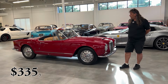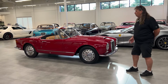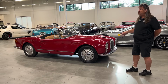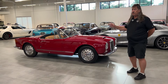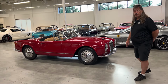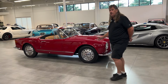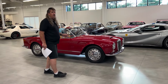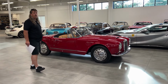And so a little bit about the car. The Lancia Aurelias were really ahead of their time. This is a 57. It has an aluminum V6 engine in it with a single Weber carburetor. It has a 4-speed transaxle in the back with inboard drum brakes. It has hydraulic drum brakes on the front with a sliding pillar front suspension. This car has Pininfarina coachwork on it. It's absolutely beautiful.